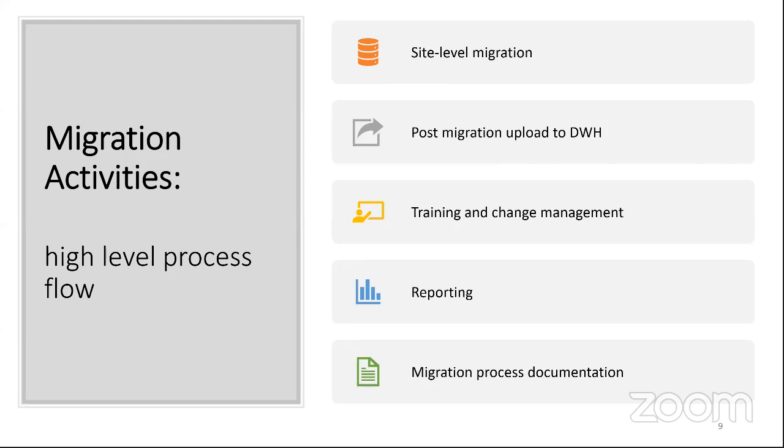Reporting would be good for the team to just know where we are. So we would have a reporting tool so that we can know at any given point how many facilities have migrated, and we also need proper documentation of this migration process.